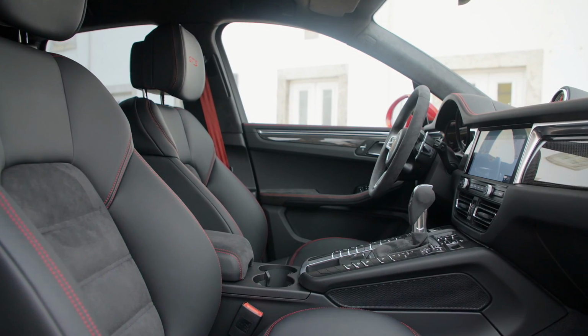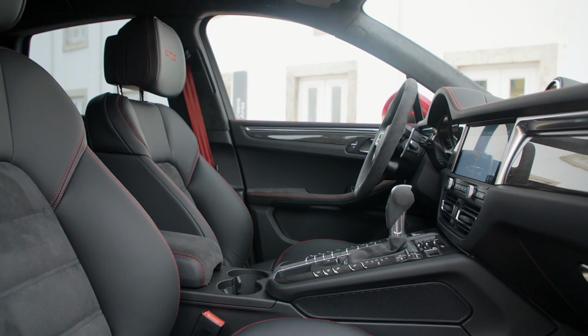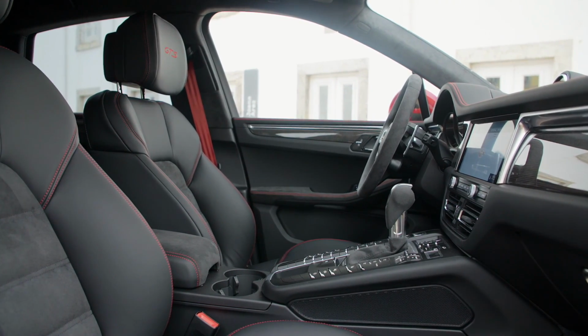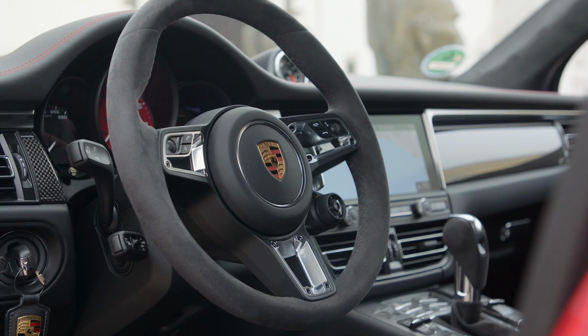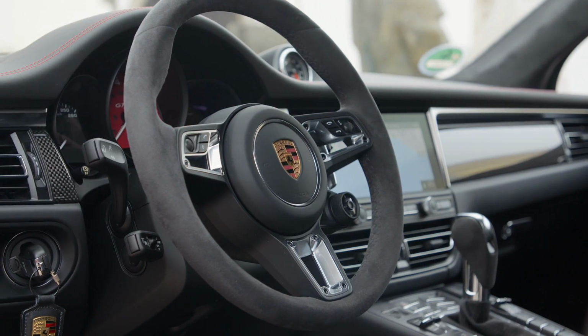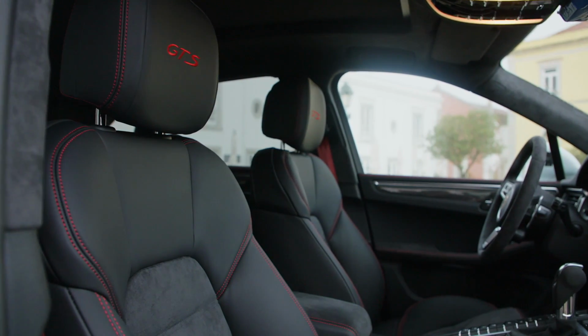Now, what other GTS touches do you get? Well, you get the bolstered seats, more bolstering in the seats, Alcantara inserts, which is industry speak for fake suede, which helps you stick in the corners. It's cooler in the summer, warmer in the winter. It's a really robust product. It covers the steering wheel, the shifter, the armrest as well. A nice contrast stitch on the inside of this car, and you see GTS embossed on the headrest. So the rest of the interior is similar to the existing Macans, except for that big screen, which is just right.